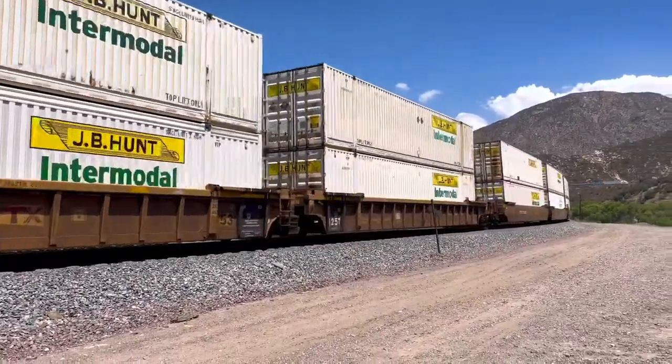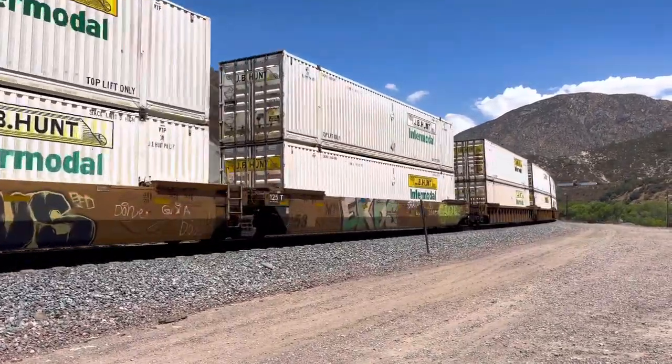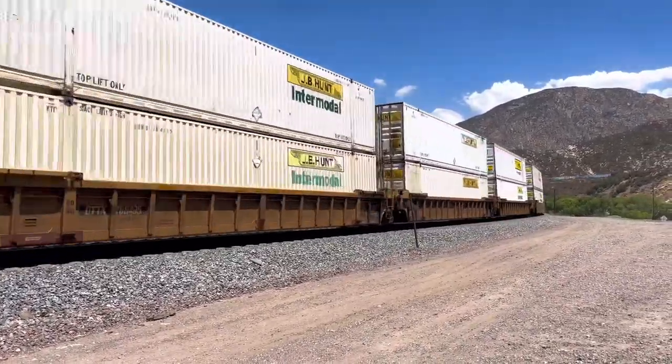I'll get the train symbol on this. It's probably going to Hobart. We'll see.